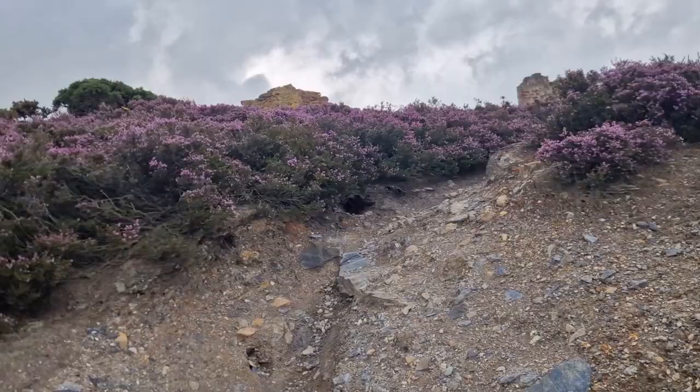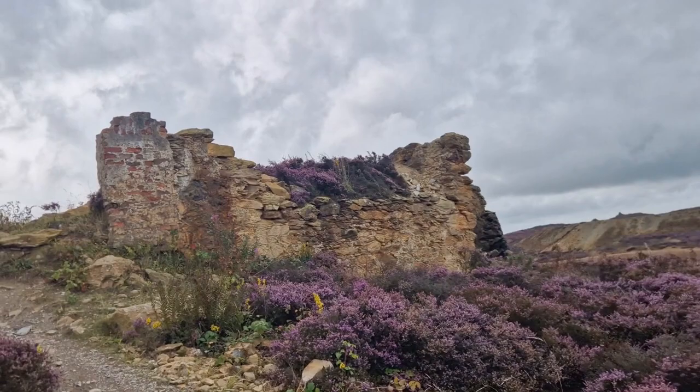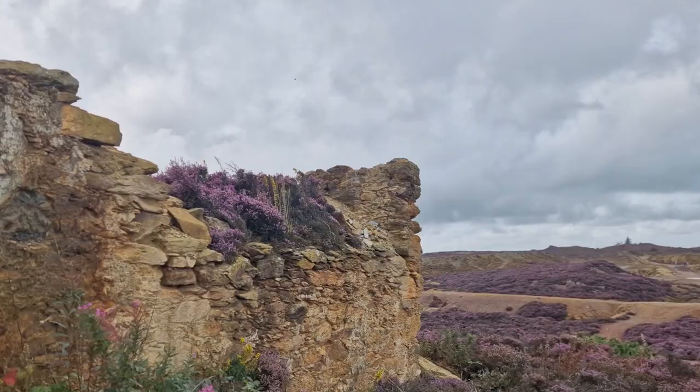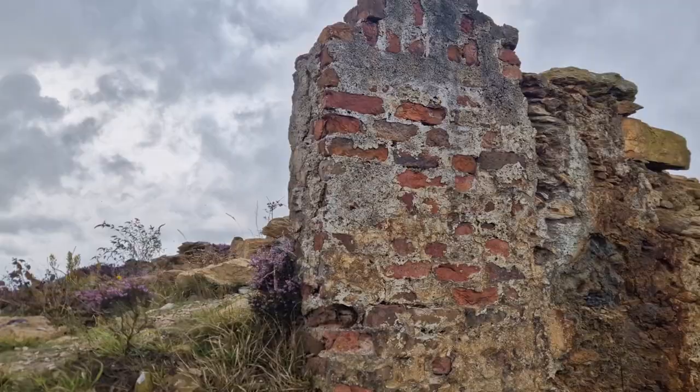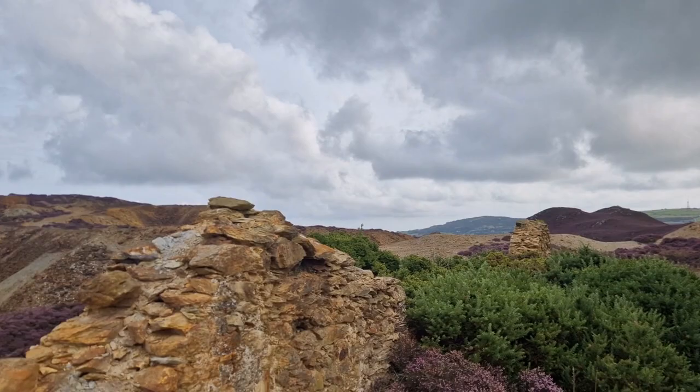Heading up to this big group of ruined buildings on the other side of the copper mining area now. Don't know about them, but looks as though at some point they were repatched, because a lot of original stone is locally mined, and you see some red brick here that's probably been used for a later dated repair. There's a hell of a lot of walls and structure still standing up around here. From a distance the ruined buildings looked quite good, but not knowing all about them, and there hardly being any of them left, it weren't actually my favourite bit.